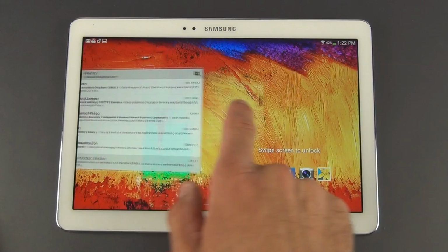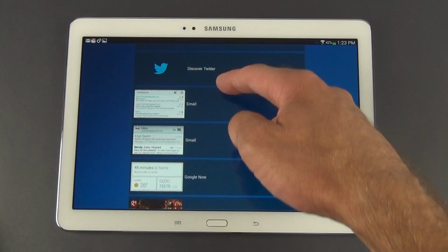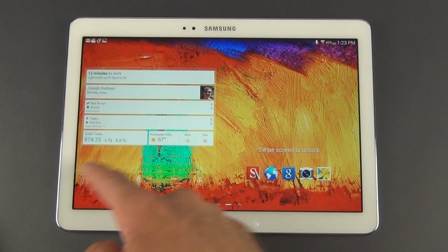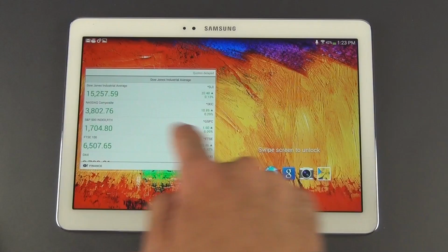So here you have calendar, your clock widget, Twitter, email, Gmail, Google Now, Google Plus, Music, New York Times, and Yahoo Finance. If you just want to add any one of those, just drop it in. And you'll see on your lock screen, now you have several that you can cycle through. And you see these little indicators down here telling you where you are in that carousel and what position you are. And if you want to get to the home, takes you all the way to home, which is the clock widget.